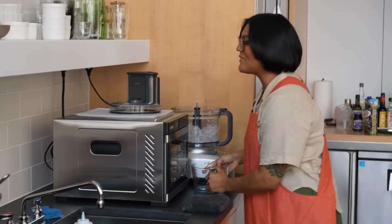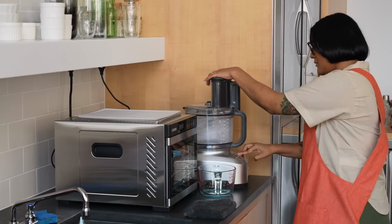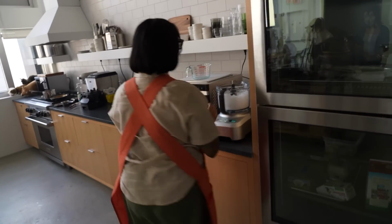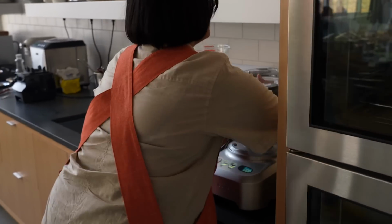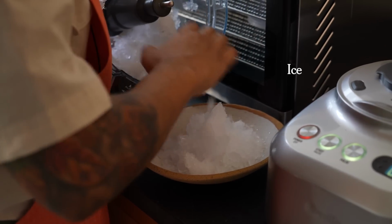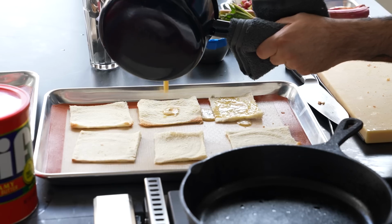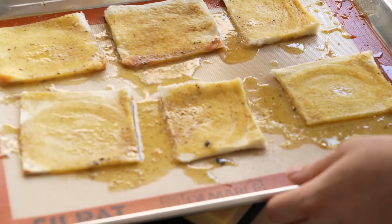All right, brand new Robot Coupe. Oh no, you're just crushing ice in there. This is gonna be for our first course service. I'm just getting the ice done so that I can make some messy stuff in here and not have to wash it out for this again. I'm gonna brush these with butter.